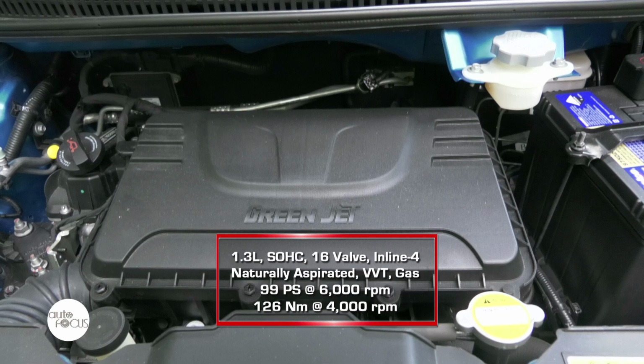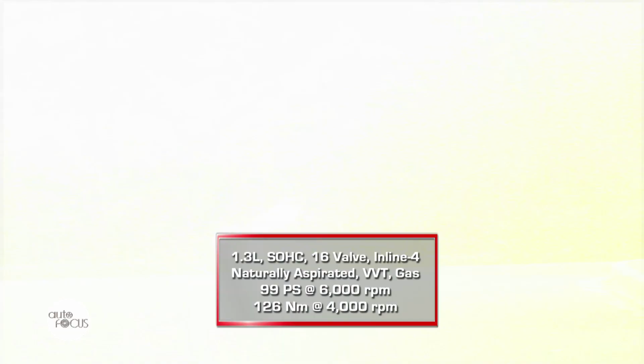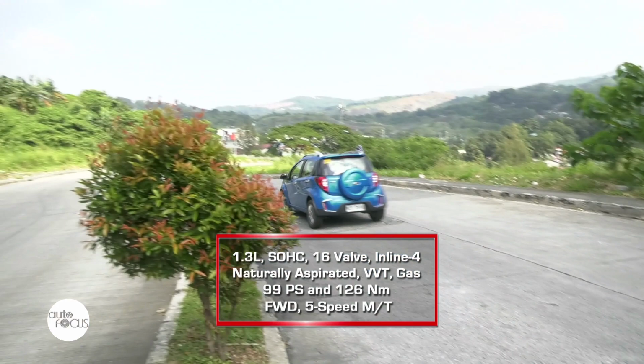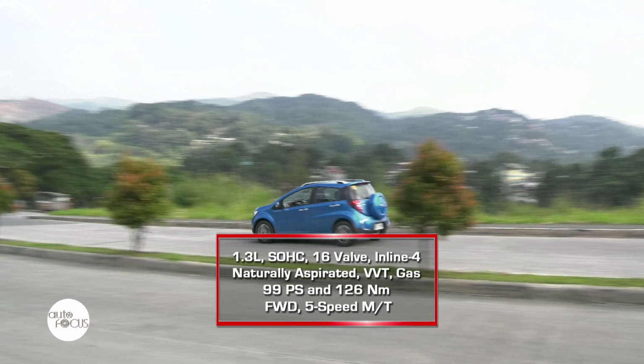Up next, the powertrain of the S1. Under the hood of the S1 is a powerful 1.3-liter green jet engine that is capable of producing 99 PS of power and 126 Nm of torque. This engine is coupled with a 5-speed manual transmission that transfers all power to front wheels. What sets it apart is that the engine is Euro 5 compliant.